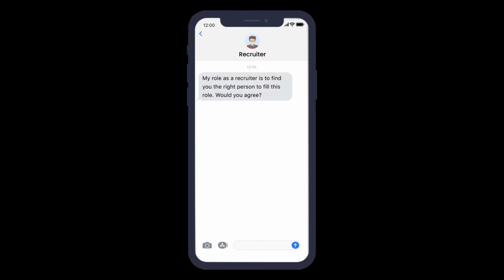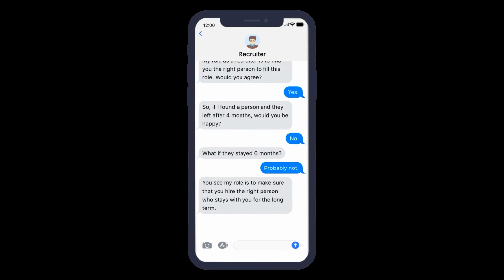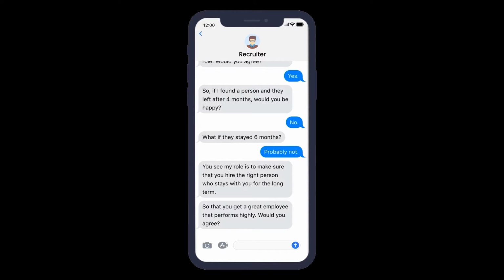Imagine a prospective recruitment partner saying this to you. My role as a recruiter is to find you the right person to fill this role. Would you agree? So if I found a person and they left after 4 months, would you be happy? No, not really. What if they stayed 6 months? You see, my role is to make sure that you hire the right person who stays with you for the medium to long term, so that you get a great employee that performs highly. Would you agree?